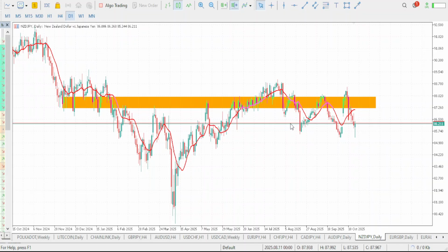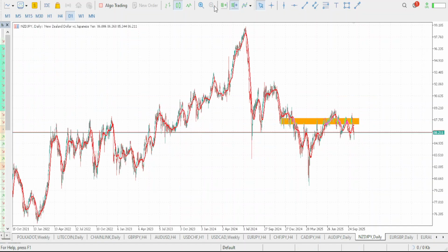So, let's see what we will be expecting this week on our New Zealand dollar JPY. We will have to zoom it out. You will see that at first our trend was an uptrend move. This was around the year 2022 to 2023, then 2024, 2025, and then 2026. Market was on a bullish move, right? Series of higher highs, that was an uptrend move.